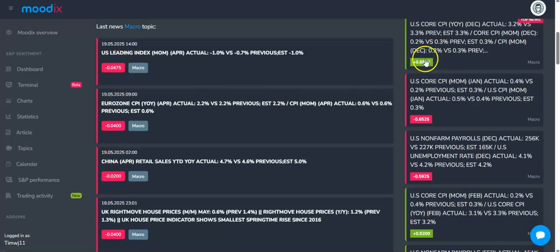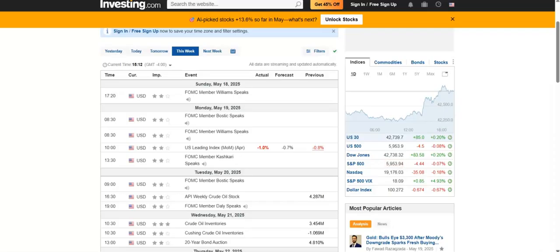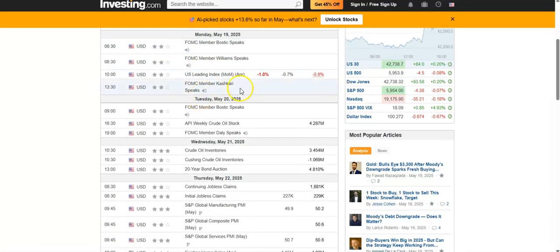You know, when you're looking at these numbers over here, these are huge. You know, 3 months ago, 4 months ago, 5 months ago, we were seeing more numbers like this. But when Trump came along, guys, we started to see numbers like this. So absolutely insane. Now, anyways, let's go back to the calendar.